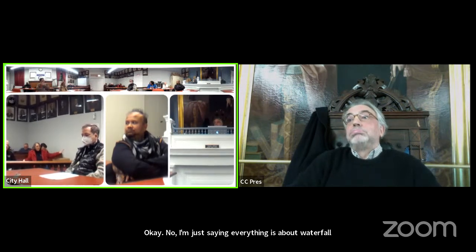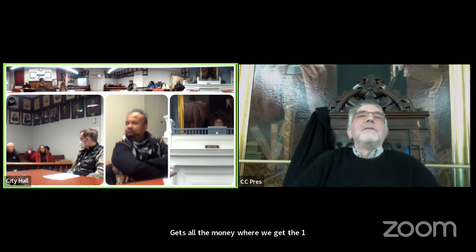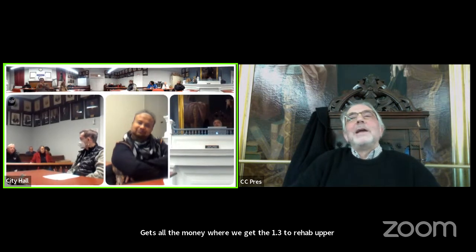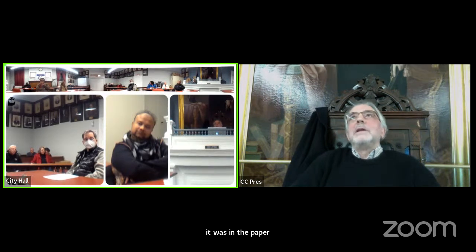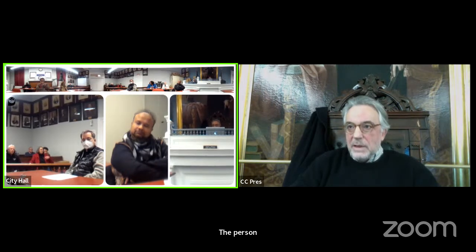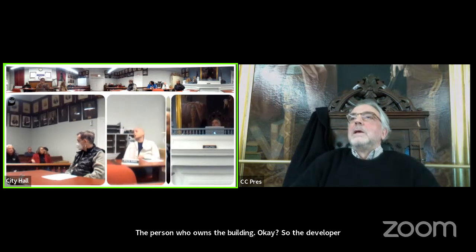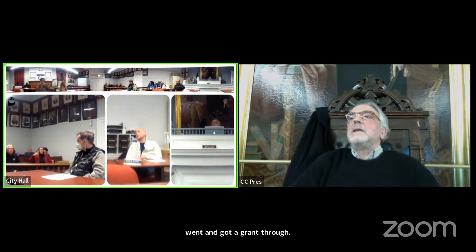Everything is about the waterfront in any town. It gets all the money. Where are we getting the 1.3 million to rehab the Upper Warren Street building? We're not getting a dime. It was in the paper today, but that wasn't quite accurate. The city does not get that money. The developer is getting it, the person who owns the building. The developer went and got a grant through the governor's office, the state government. We can't go get a grant for sidewalks?